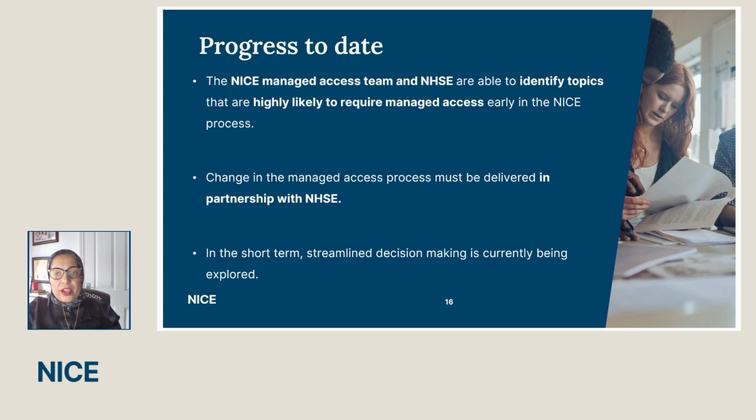Nevertheless, in the meantime, we can improve the timeliness and streamline the decision-making process in the same way that has been applied to other pilots that Ian just briefly summarized. So streamlining the decision-making step of the appraisal is where we are able to make some efficiencies and speed up the process at the moment.